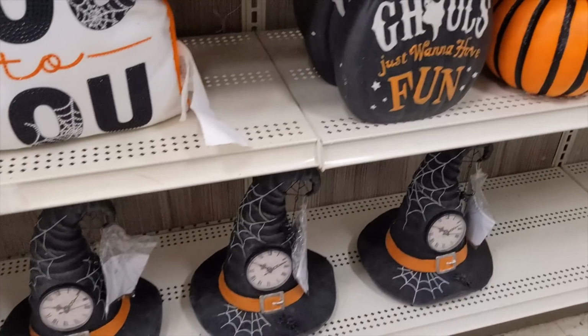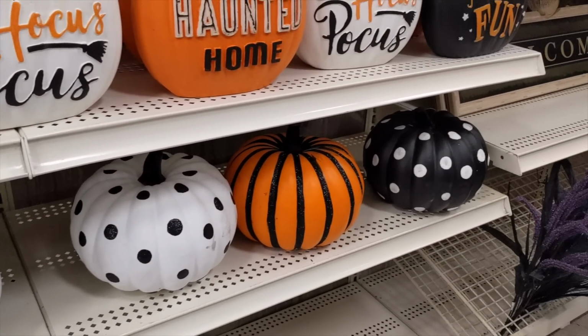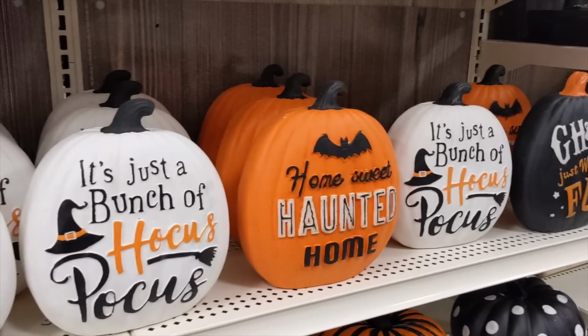We have this witch hat clock that's been there for a couple of years. Then we have a variety of different pumpkins, some with stripes, some with polka dots, and black, white, and orange different color combinations.